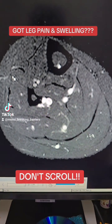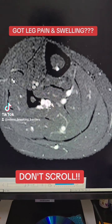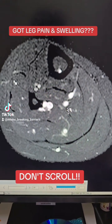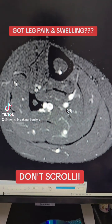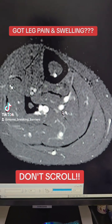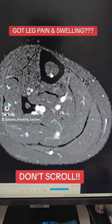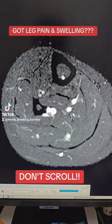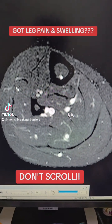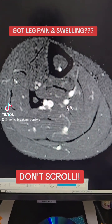What you're looking at, this gray stuff right here, is muscle. The black stuff is bone. These big old things right here are blood vessels, right? As I go in the view, I don't know how to name it, the terminology. This is an MRI, but the view is kind of like looking at a loaf of bread. As you slice into bread, you get deeper into the loaf. Same thing with this view. As I scroll, it's going to show you deeper into my leg.